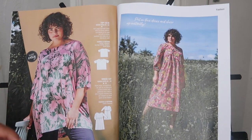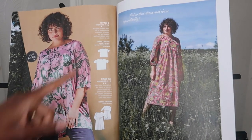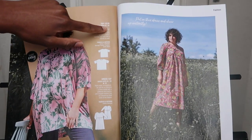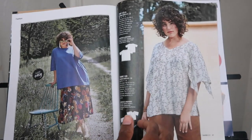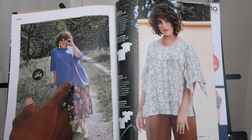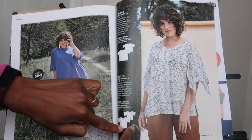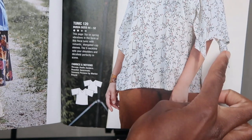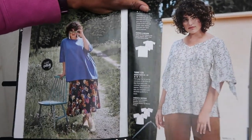And this is super easy if you're a beginner and you want to have a go at sewing something basic. And also if you land within the size ranges, because these are for the plus sizes, which run from size 44 to 52. And over here, I think we have the same exact top, but they've used different fabric. And we've got an interesting one here, which doesn't have a bottom hem. It's sewn open, so once it's worn, it drapes over. It looks interesting.